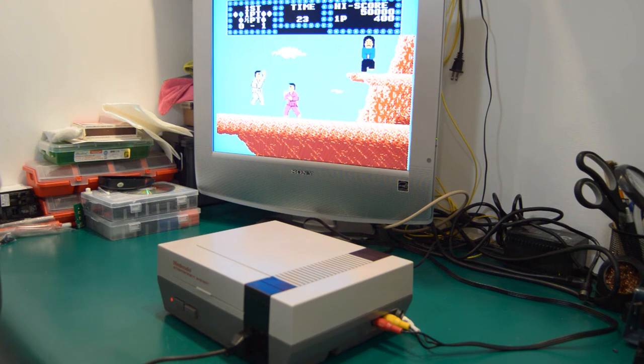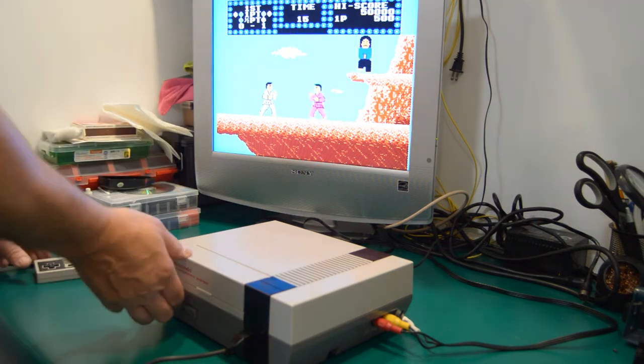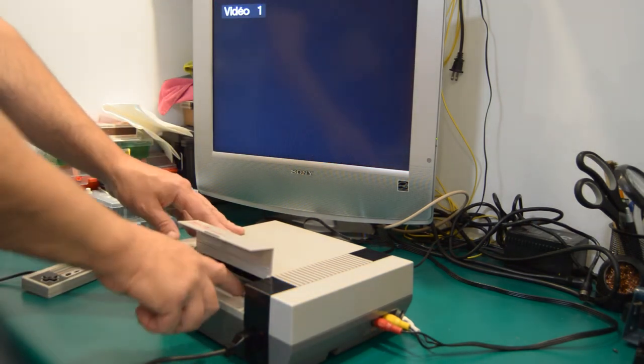Well, even though I'm a bit rusty, everything seems to be working perfectly. The cartridges are, of course, difficult to put in and out, but that's a good sign. It means they're making contact.